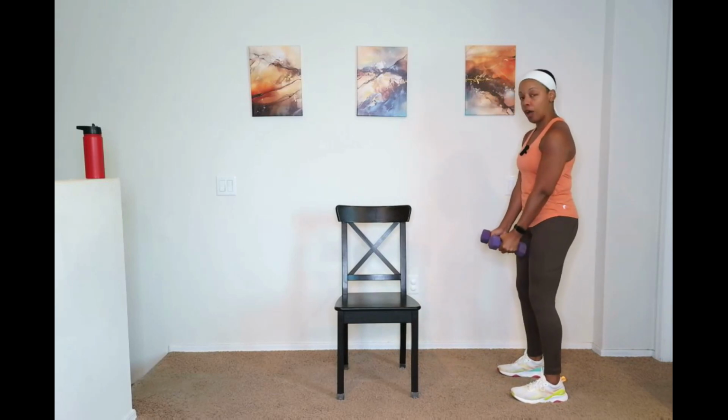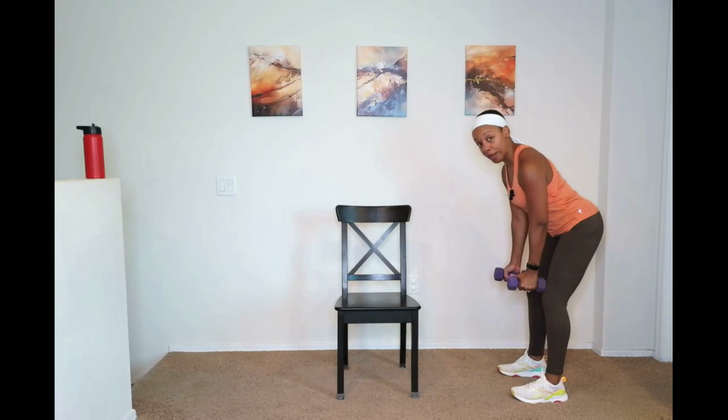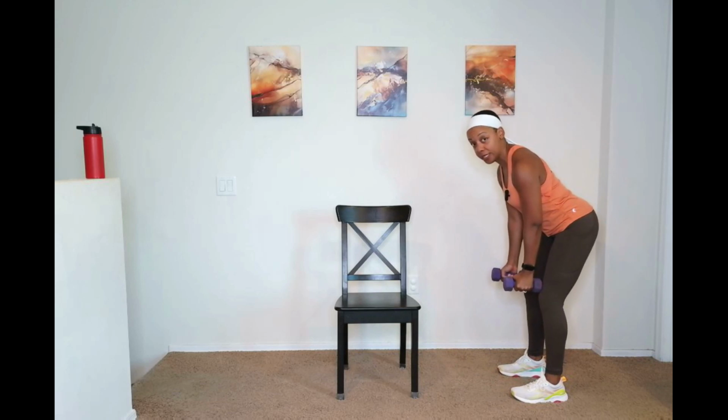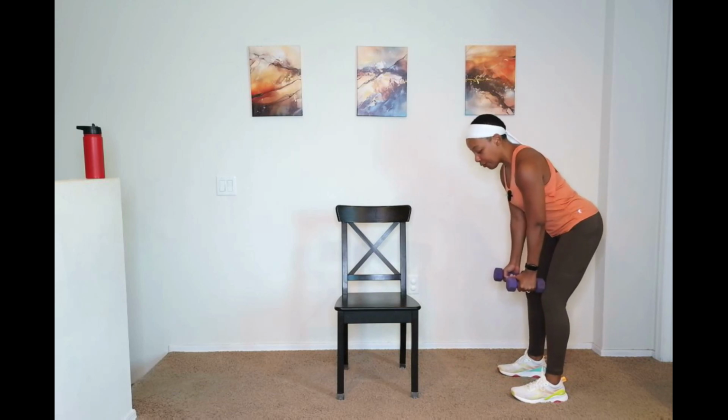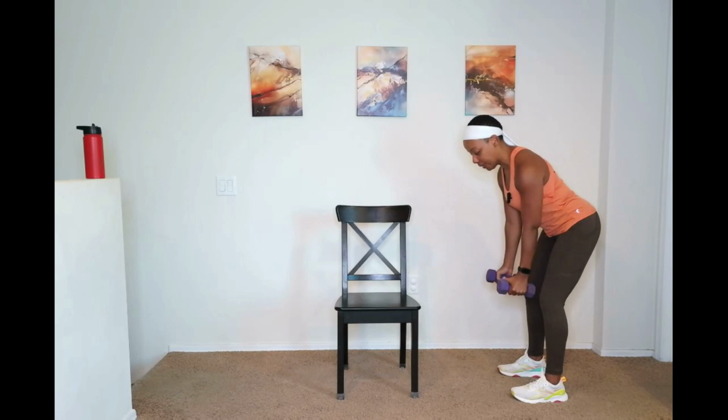I'm going to have both palms or dumbbells facing each other, and I'm going to slide the dumbbells down towards my knees to where I'm hinged to about a 45-degree angle. That's it, 45 degrees. From here, I'm going to contract my abs and make them as tight as possible. So you want to keep those abs tight for the duration of this movement. From here, I'm going to draw both dumbbells up towards the lower part of my rib cage and release them back down towards my knees.